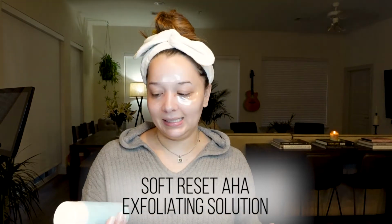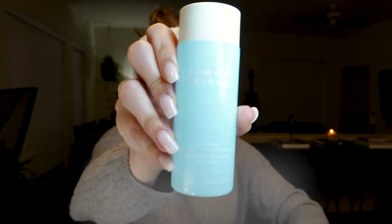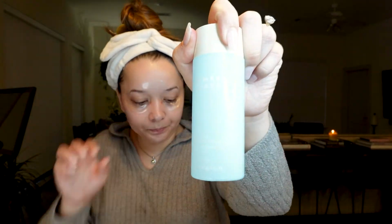Another product I love by Summer Fridays, and I've talked about this in my video on my tips and tricks on how I deal with acne and breakouts, and I will link it for you to check out, is the Summer Fridays Soft Reset AHA Exfoliating Chemical Solution. So when I was talking earlier about the physical exfoliant, where you're getting the actual salts and sugars and physical things, versus a chemical exfoliant, that is what I have in front of me here. Gone through several bottles of this. These are not all my empties. I know I've gone through more than this.